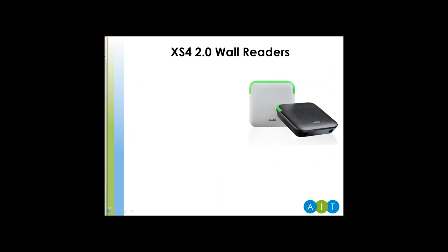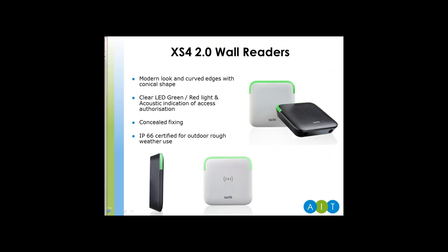So, as I've mentioned, the new wall readers. For those of you that have the SALTO system already, you can see that they're completely different in appearance. It's a much more modern appearance than the old readers. It's got a lovely curved look. It's slightly conical as far as its shape is concerned.